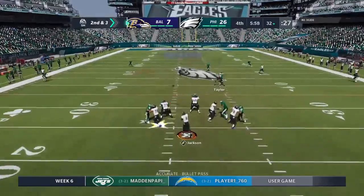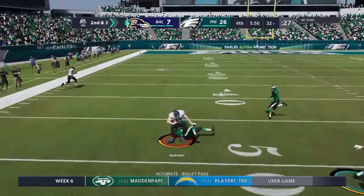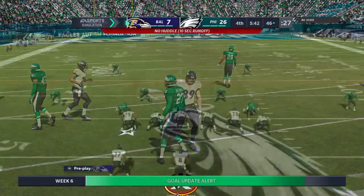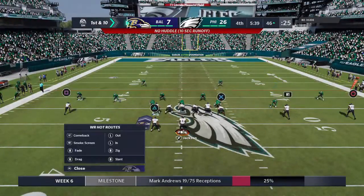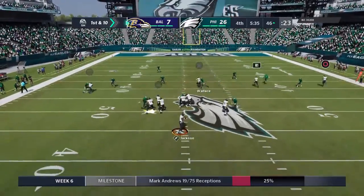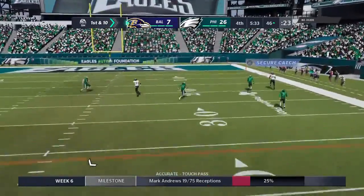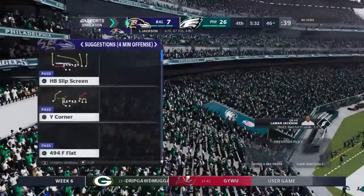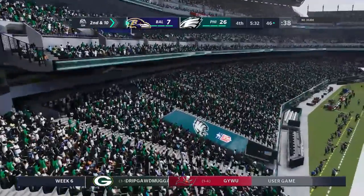Throwing on 2nd and 3. Jackson looking left side. Andrews with it, complete. And he'll be taken down, but not before they work it across midfield. 22 yards there, a first down. And the Ravens. From the gun, it's Jackson. And going deep downfield for Boykin. And that's going to be too high. Out of bounds and incomplete.